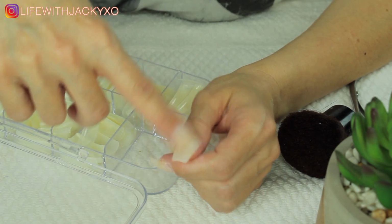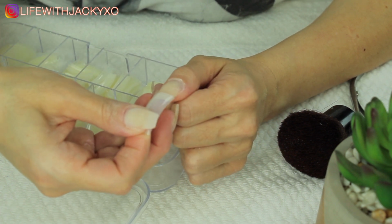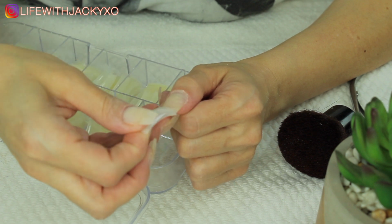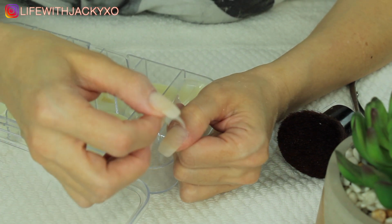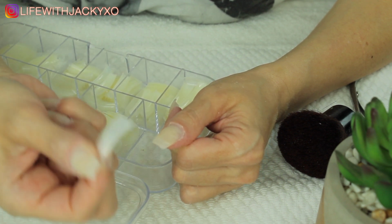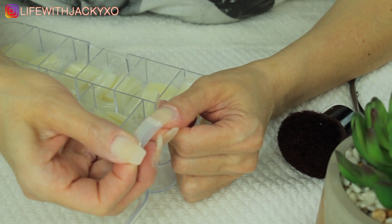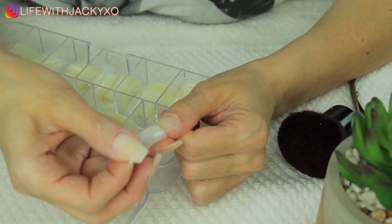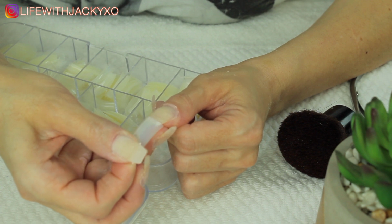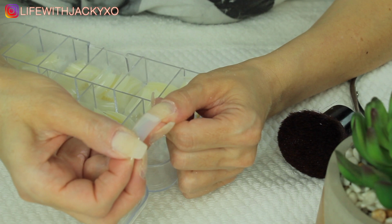So let's say this is your natural nail. You want to do the nail extension at the very, very tip. Okay, you want to leave most of your nail exposed. So that's the part that the acrylic goes on. So you want to attach the artificial nail to the very tip, the smile line. This is what you call the smile. So you want to do it right there on the smile line. You don't want to go any further up. You want most of your nail exposed.